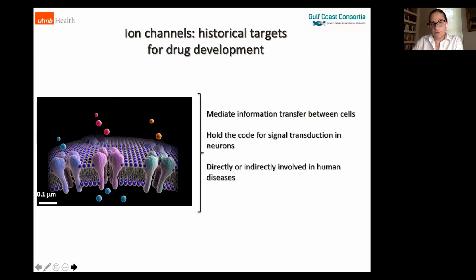And also from a translational standpoint, the vast majority of ion channels have been directly or indirectly related to human diseases, either as a genetic cause or as a mechanistic link to signaling dysfunction. So they're really essential and important as targets for discovery and development.